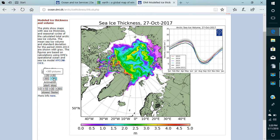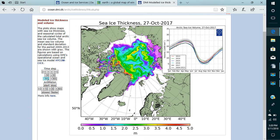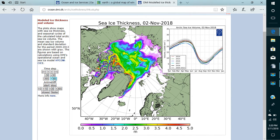See, 2017, 2018. See, all in here. This is not normally thick ice in here at this time of the year, and it is this year. You can see it's much harder to navigate with an icebreaker around here this time of year than last year, I'd say. A bit of thick ice. Look at this green ice up here.